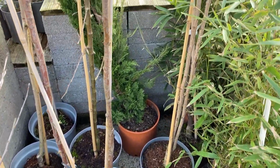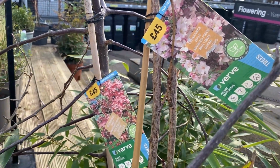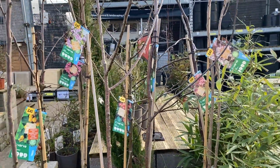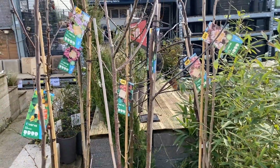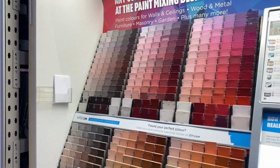So I came for wisteria and they don't have any, but they do have cherry blossom trees and they're half price, and now I don't know whether to buy one or not. I love cherry blossom trees. Do I get it or do I come back? I'm going to come back on Monday with Tom, and if it's still here, that's the sign to get it.